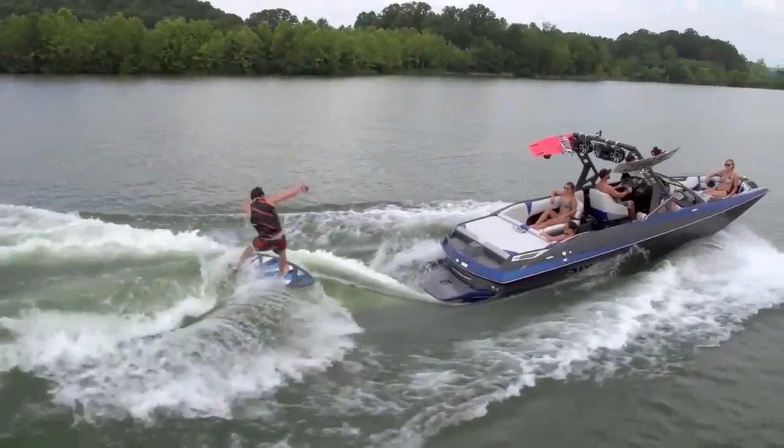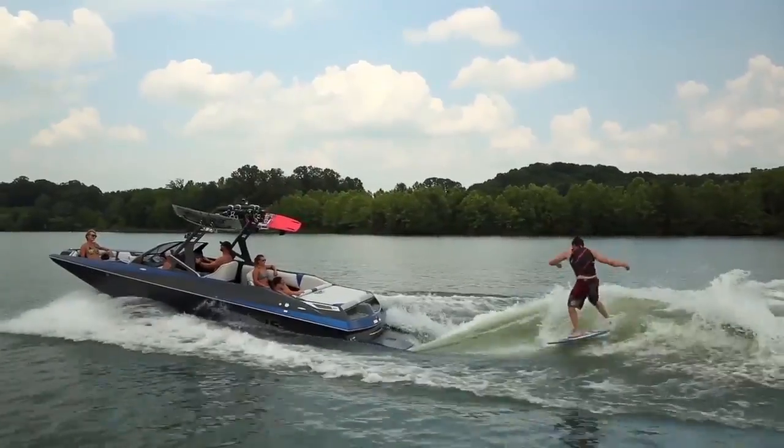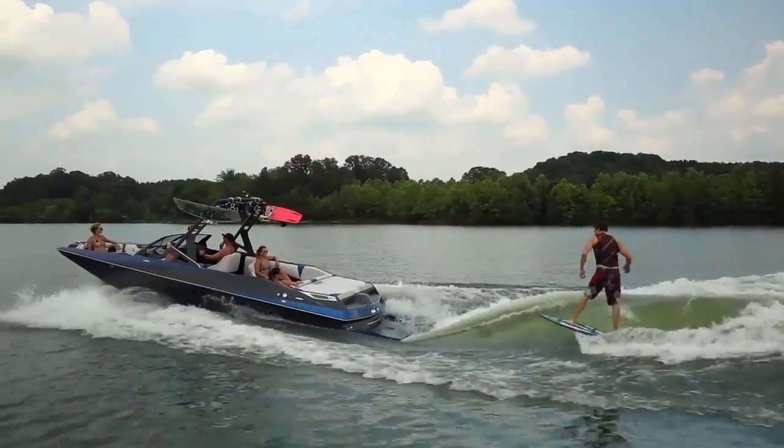I surfed the Axis A24 at 10 miles per hour with 5 people, the auto-set wedge deployed, and full plug-and-play ballast. And this wave was absolutely massive. It reminded me a lot of the 24 MXZ in sheer mass, and it was just as clean. The fact that you can get this good of a wave out of a value class boat is really impressive.